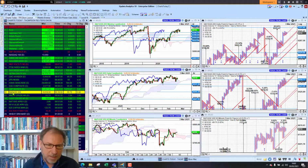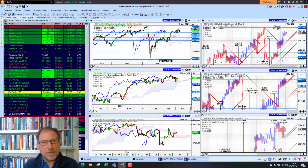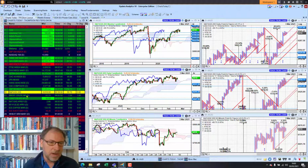The Aussie market up 0.8%, not yet making a new high, similar to the CAC really, but starting to wander into bullish territory on the long-term chart. So looking better there.